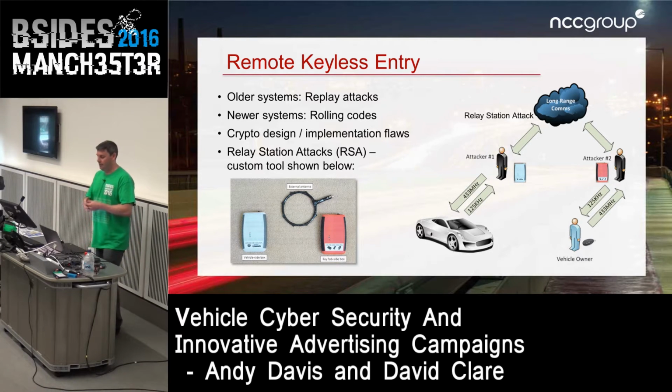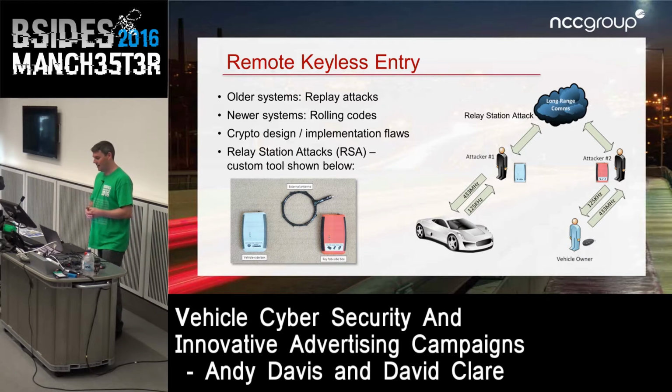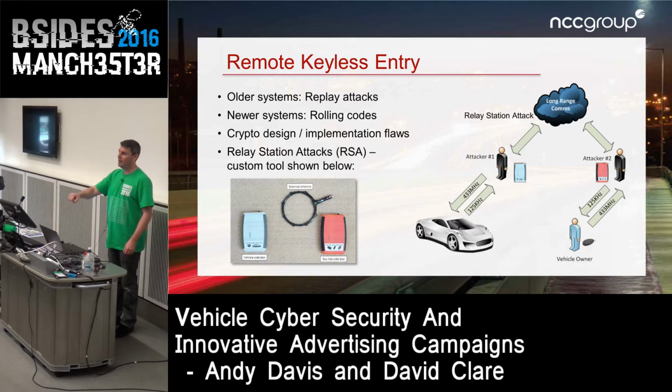Now, the relay station attack involves two attackers, each with a box of tricks. Basically the scenario is your two attackers follow the target, let's say to a supermarket car park. One attacker stands by the car while the victim goes and does their shopping. Attacker 2 makes sure that they walk very closely to the victim as they're walking around the supermarket. And attacker 1, who stood by the car, holds the handle of the car.